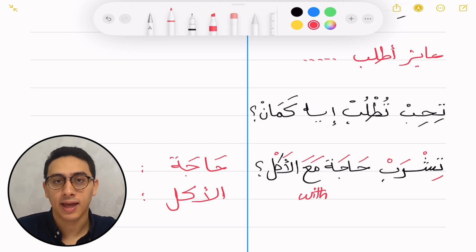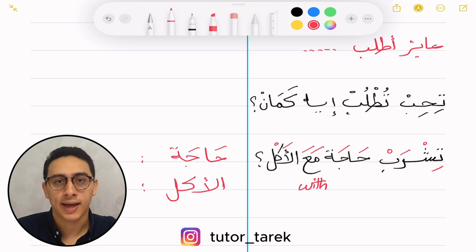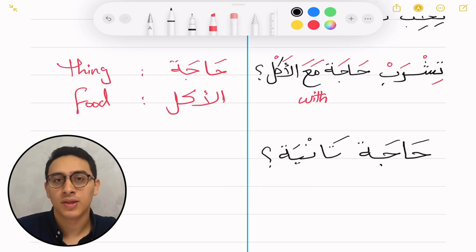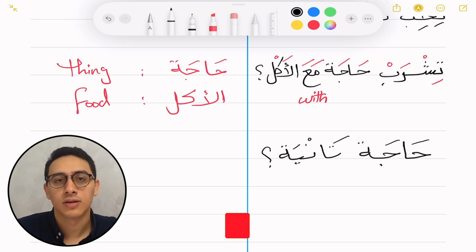You will say عايز أشرب and then mention what you want to drink. Like عايز أشرب شاي, قهوة, حاجة ساقعة, soft drink. So the waiter will say تمام, okay. حاجة تانية. حاجة means thing and تانية means another thing. So you will answer شكرا, or you will mention if you want something else, عايز, and then answer شكرا.